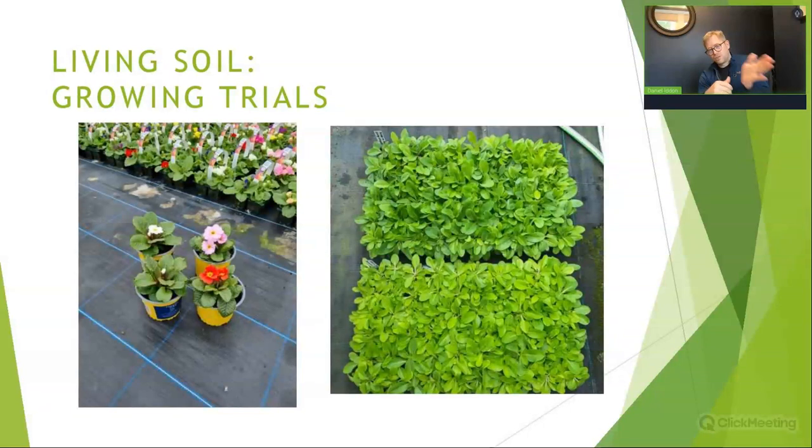And then over the successive weeks and months that went on with this growing trial, the Woodland Grow plants ended up with more vigorous roots, better root structure, there were bigger plants, better colour. And this is because synthetic fertiliser is just a finite resource. It's not a living system. It's not able to sustain the life. And this is why we have a nature gap.